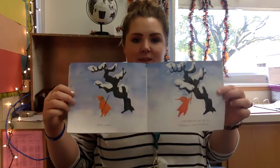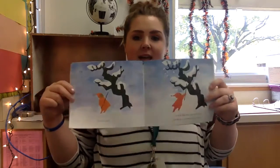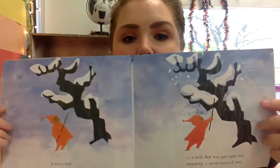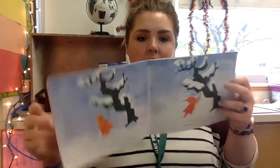So let's make some predictions right now. What do you think is going to happen when he's hitting that tree with that stick? Have you ever done that before? When you hit a tree with a stick, what happens to the snow?